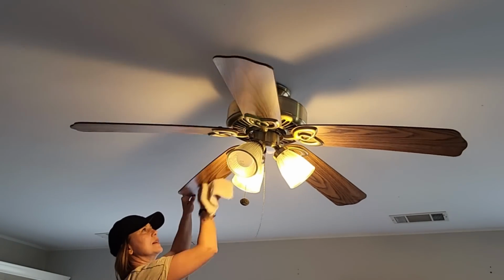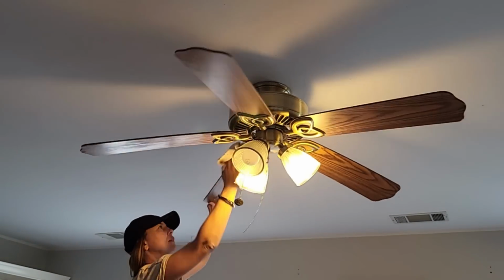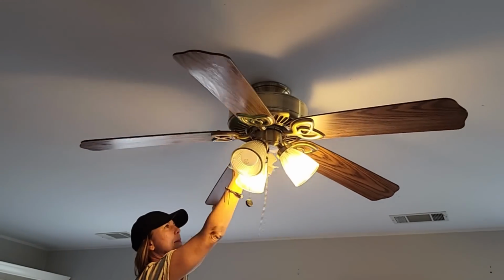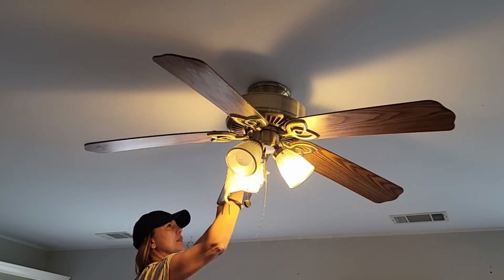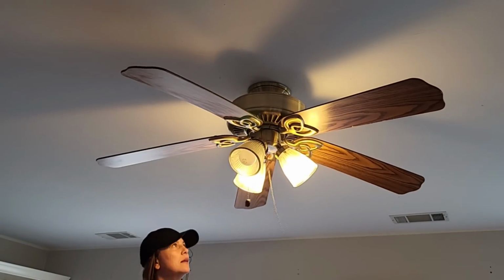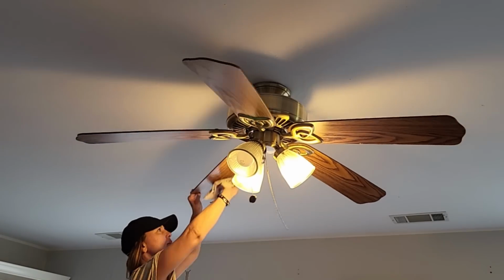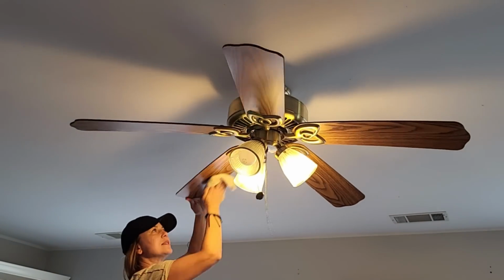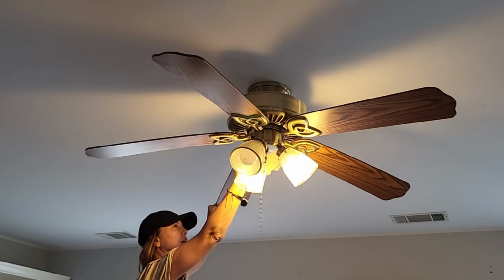Okay, you guys, we're going to jump right into the cleaning, starting off here with this ceiling fan. You guys, it was so dusty. And to be honest, I always use my handheld vacuum over any really dusty surfaces, like as you saw that it was, because you know what? It just sucks it right up. There's no need to use multiple rags and deal with all that dust in your face.